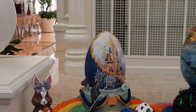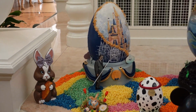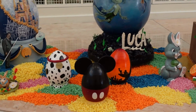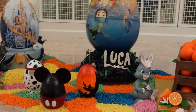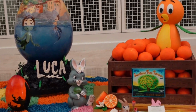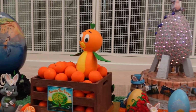All right, so we are directly across from the Kevin and right by the elevator here at the Grand Floridian. So we have Walt's egg right here, the castle, with the plants. We have a little Dalmatian, a Meeko walking down here. The little one is Lion King right here. But we have Luca. One of Emma's favorite movies right now is Luca, so we're pretty excited about that. It's the orange bird. Representation. Love the orange bird.